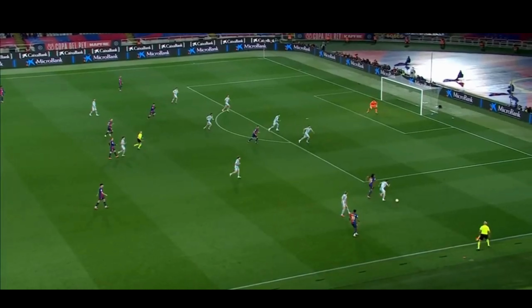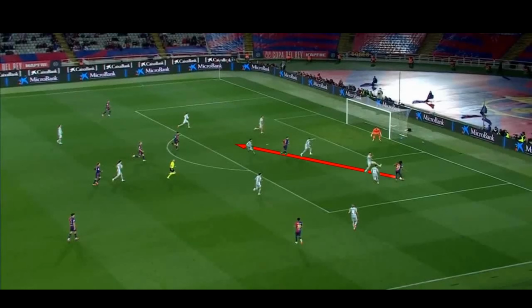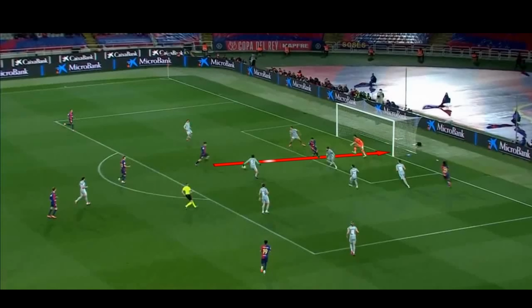to handle. Koundé delivered a perfectly weighted cutback pass into the box, where Pedri had intelligently positioned himself in the half space to finish the move with precision. This sequence highlighted Barcelona's ability to exploit defensive vulnerabilities through quick combinations, intelligent movement, and spatial awareness.